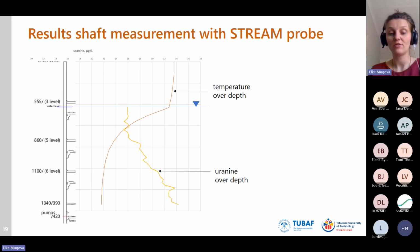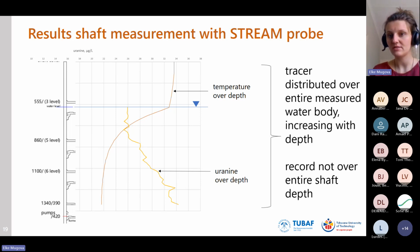And then the orange line is the uranine concentration over depth. And you see there is tracer distributed over the entire measured water body, and it's increasing with depth. Of course, we added it at the surface, and then the tracer is sinking down. But if there would be convection cells, and this is our first interpretation, the tracer would be distributed much more evenly, but because there is no stratification and no convection cells, we have this relatively uneven distribution of the tracer.